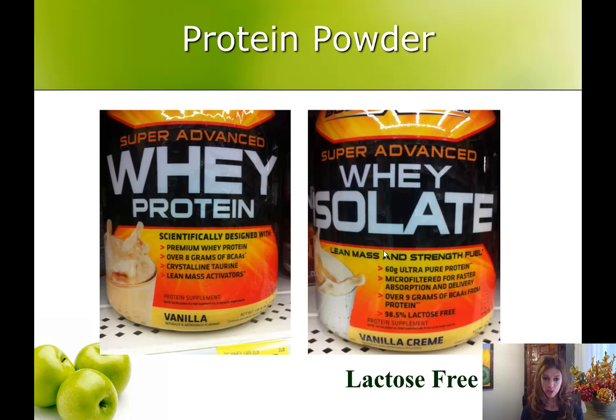Now whey, whether it's whey or whey isolate, whey protein is the most usable kind of protein by your body for muscle preserving purposes. So when you're just coming out of surgery and you're relying on protein drinks and protein powders for all of your protein, the best choice to start off with is whey or whey isolate.